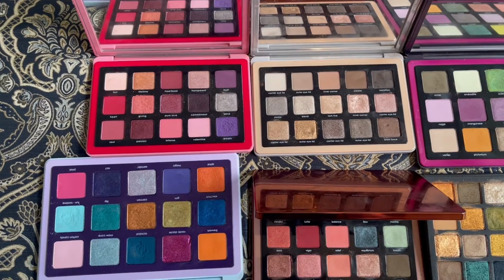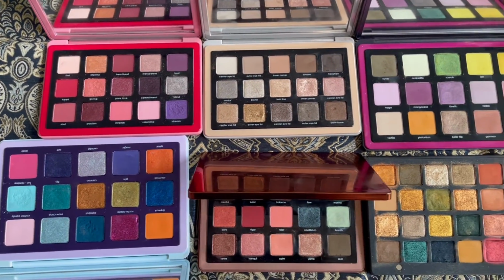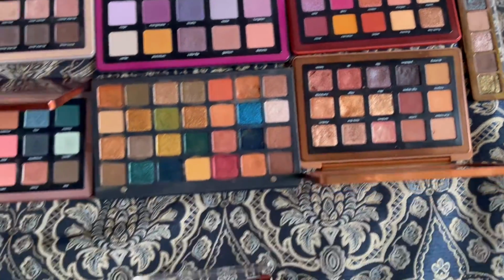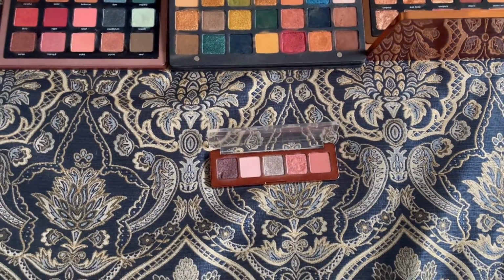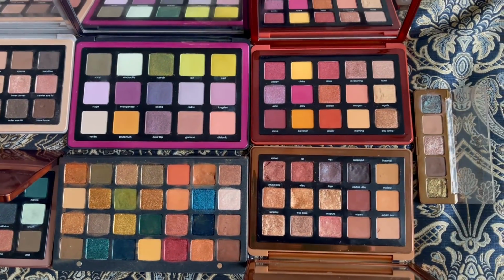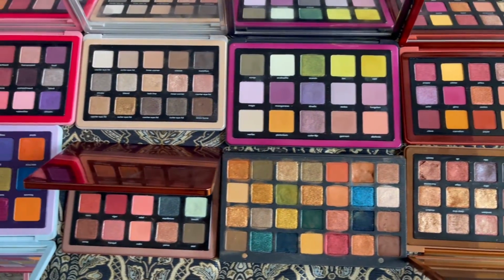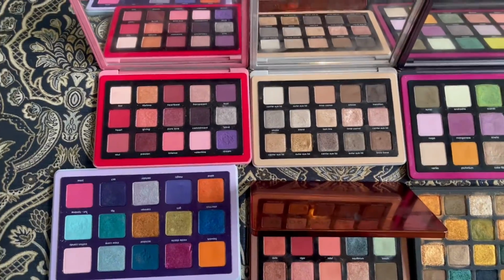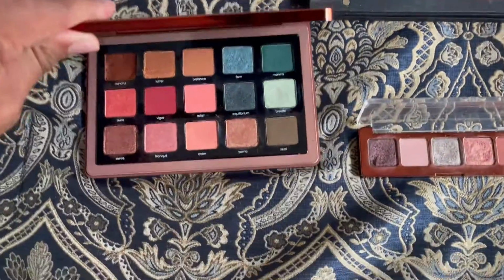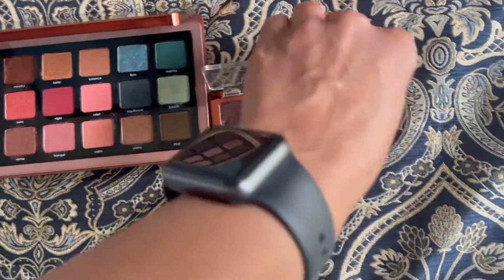We're gonna get into some comparisons. That's coming right now. Okay, you guys, I am on location at my mom's house. I brought all of my Natasha Denona palettes so we can do some comparisons, and you can just hear my thoughts on this situation. All right, so first, let's take a look at the Zendo compared to the mini Zendo.